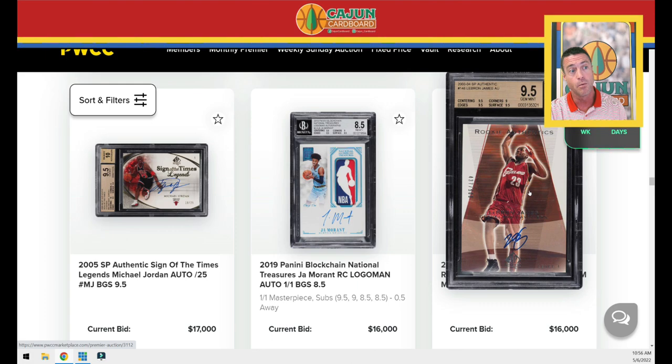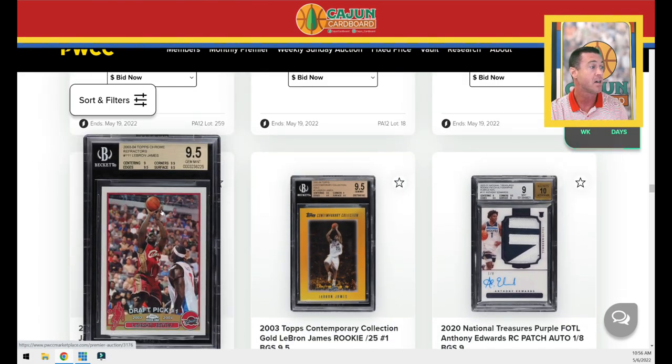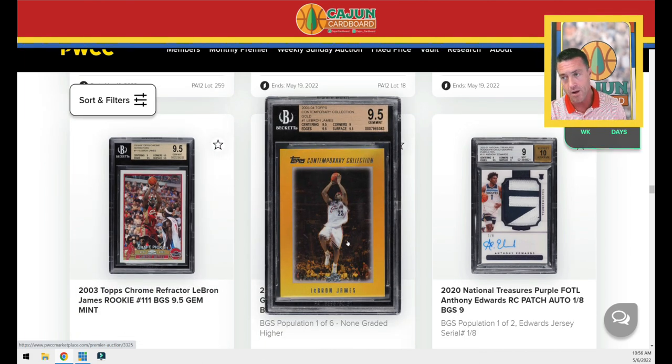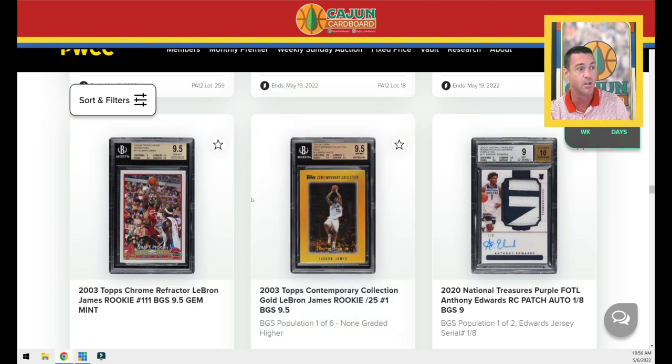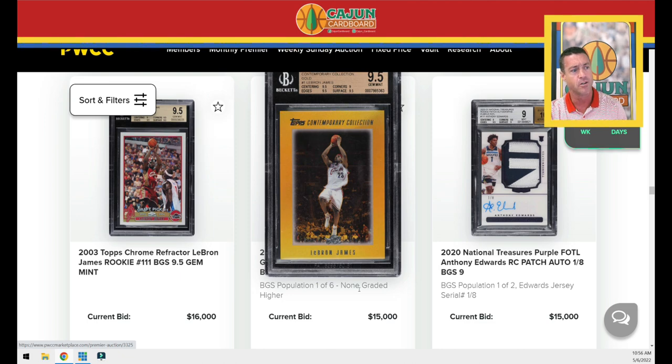And then we've got an SP Authentic LeBron James autograph rookie card. We've got his Topps Chrome Refractor and BGS 9.5. So we've seen a BGS 10, a PSA 10, and a BGS 9.5 minimum gem. One of the most underrated products out there. 2003 Topps Contemporary Collection really just pops, especially this gold. This card is going to do a huge number. It is a pop 6 with no 10s out there. It's serial number 225. There's the base, there's the red, and there's the gold.